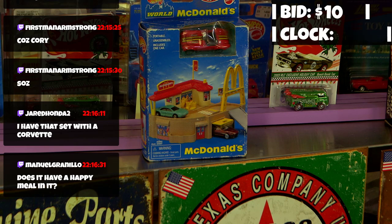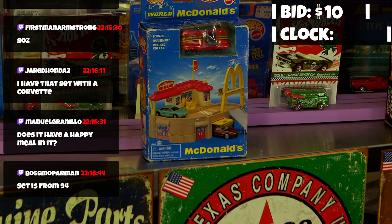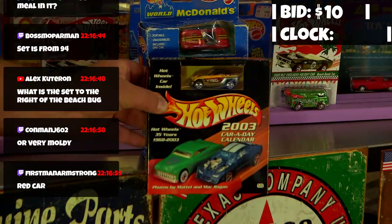It might be a little stale. All right. Okay, check it out. All right, set is from 94. What is the set to the right of the Beach Bomb? Oh, that's the calendar over there. All right, I put that aside. That was the 2003 calendar.